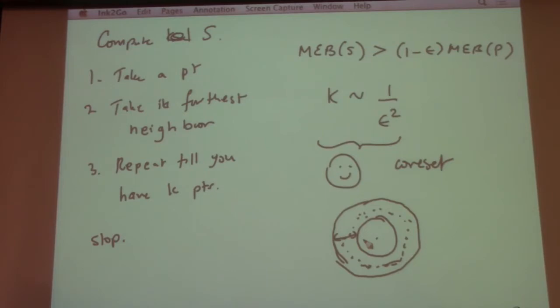This is called the min width annulus problem. And you can actually get a coreset for this one. So I define MEB in such a way that I get rings. No, it's a new problem. It's a new problem. You come with a new coreset. Okay. But there's a nice, here's a cool trick, right?